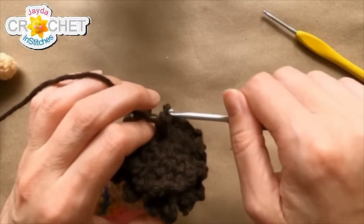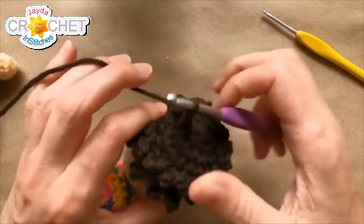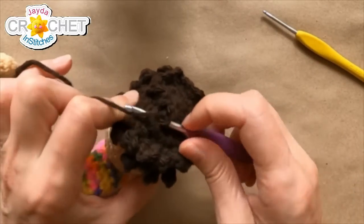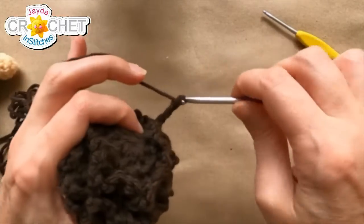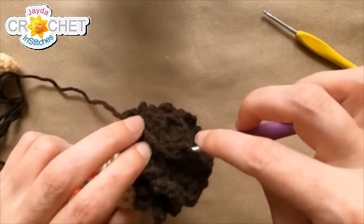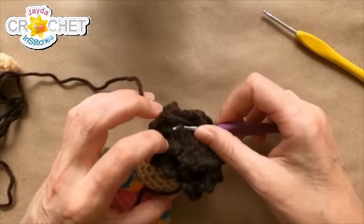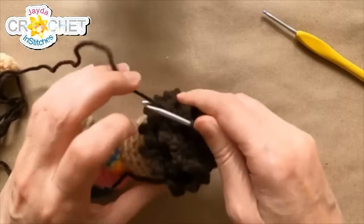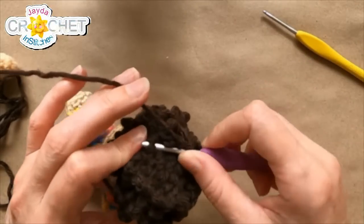So I don't know if we can make this a poll, but I am very interested to know what everybody is making right now. What's the general kind of project that everybody's into? Are we into summery stuff? Are we into looking ahead to the fall? Are we into wearables, toys, decor? What's everybody into right now?